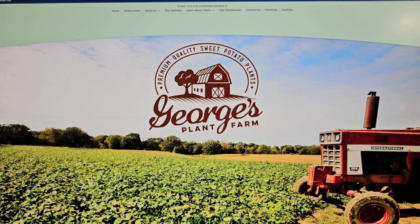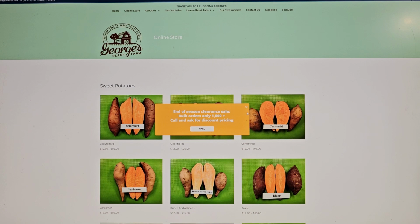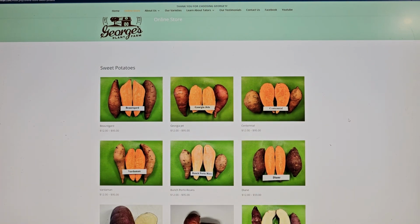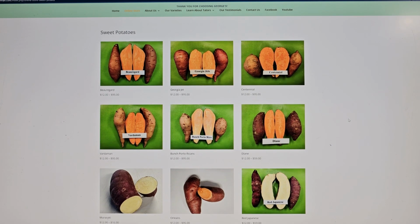All right, if you want to order sweet potatoes from George's Plant Farm, you go to Tatorman.com, and that'll take you to his website. And once you get on here, this is what it'll look like. It says George's Plant Farm. And you can go up here to the top where it says online store and click on it. And then it'll bring up all the sweet potatoes that he carries.